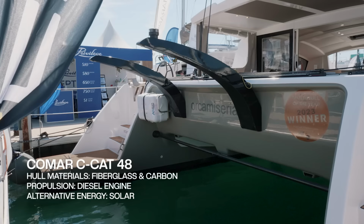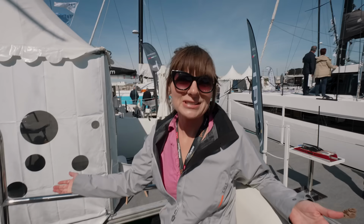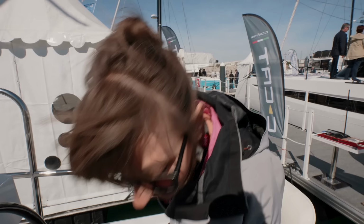This is the connection bar, rather to rather. The first thing you get to is the helm station, so we'll just start right here. I would need a stool.